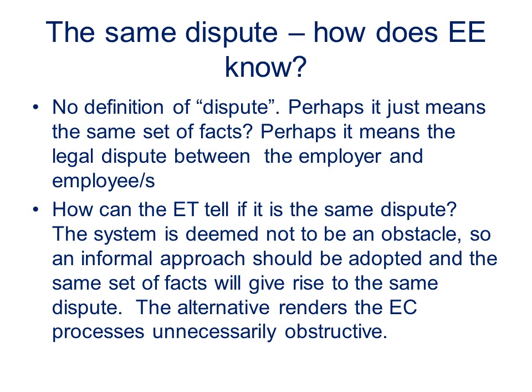How can the Employment Tribunal tell if it is the same dispute or not? Well, the system is deemed not to be an obstacle, so an informal approach should be adopted, and the same set of facts will give rise to the same dispute. The alternative, in my view, renders the early conciliation process unnecessarily obstructive.